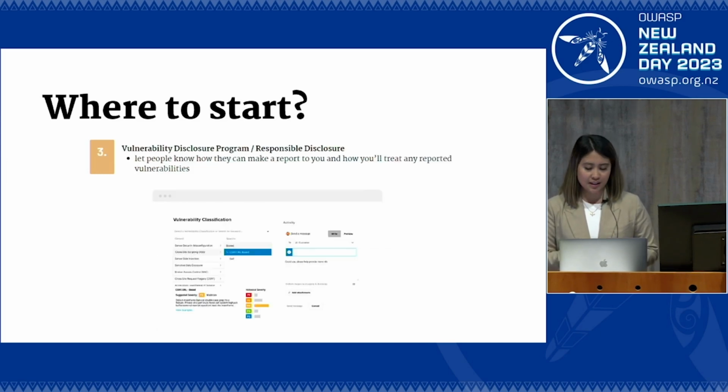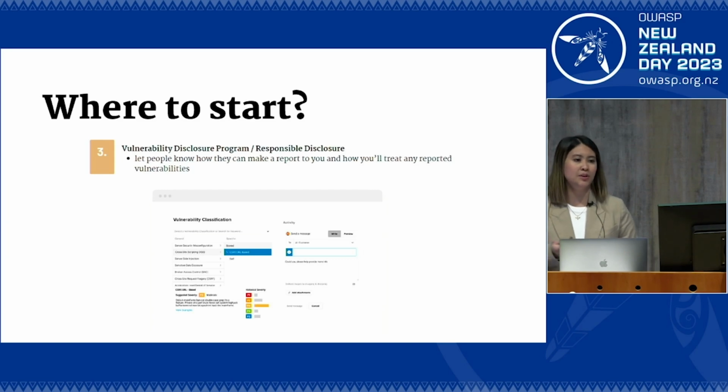And of course, some may be worried about the financial costs of running a bug bounty program, but you can get started with drafting a guideline or a policy for responsible disclosure, which basically lets people know, hey, this is how they can contact you, and this is how you'll treat any reported vulnerabilities. Oftentimes, this initiative does not involve monetary or financial rewards, but at least people can reach out to you and know how to contact you, with a set of guidelines and scopes that you want them to test for or report findings for.